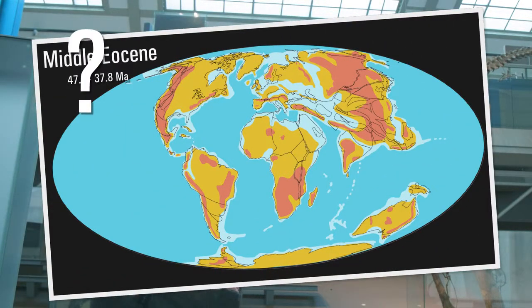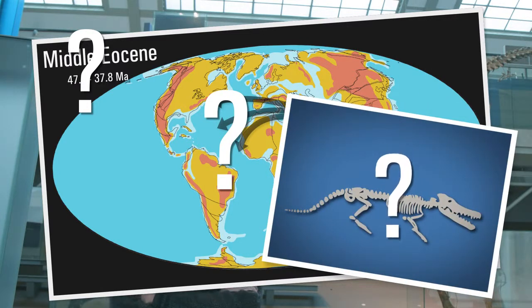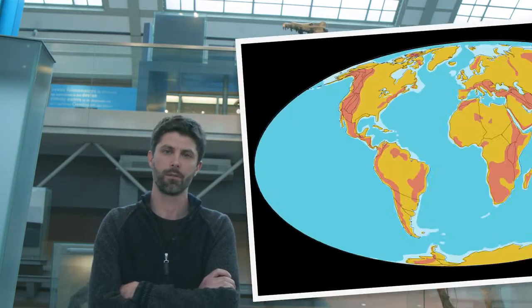When did these early whales migrate to North America? Which path did they take for that? What were the body adaptations that allowed them to make it to the other side? This is something that is still a mystery, but a new discovery that we recently made may provide some clues.